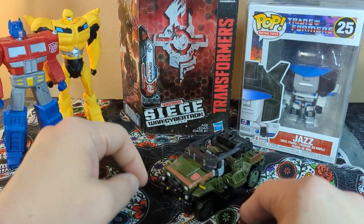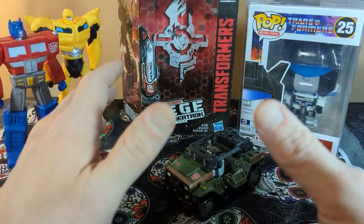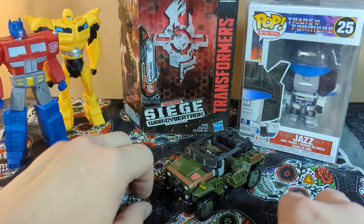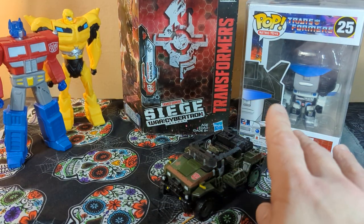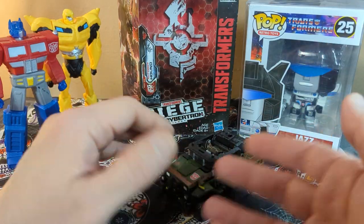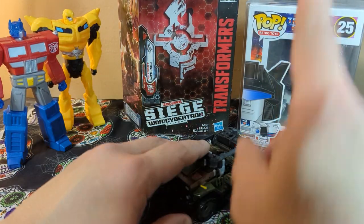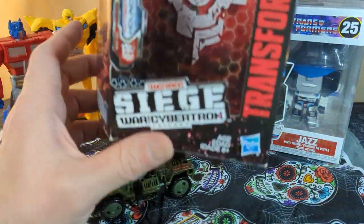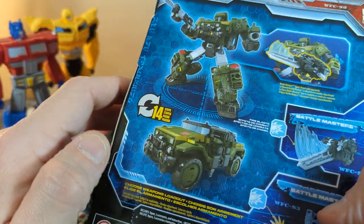Like I said, the 80s ones, the vehicles were cooler, but the 2000s robot or Autobot mode, whatever you want to say, is way better. And of course the stickers, we'll get into that in a second. We got a Jazz Funko Pop over there, so let's take a little look at the box first before we get into it. There you see everything right there.